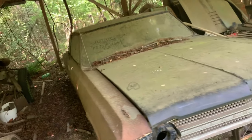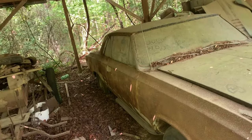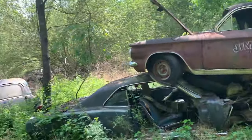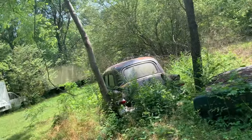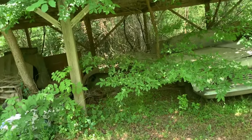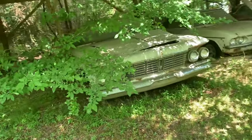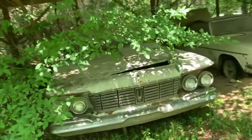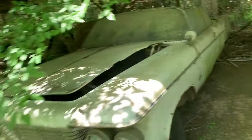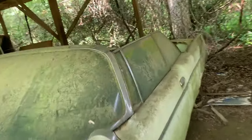Alright, Oldsmobile here. Two door. No motor. Well, I guess there's no way out of here. You go around a circle and that's it. You start where you began again. Alright, we got another one of them 61, but this is a convertible. And this one's in decent shape. Let's look at the interior. There ain't none. Shoot. The dash is still here, though. Let's look at the dash.